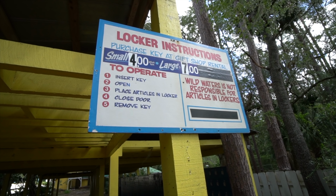We are inside of an abandoned water park. Just happened to find this place online last night. Very easy. Seemed to be about an hour and a half away from us. So we had to hit it up, being that we haven't hit anything up in the area that we're in yet. So this is our first exploring this area. If you know where we're at, cool. Let's go get it. Let's check it out.